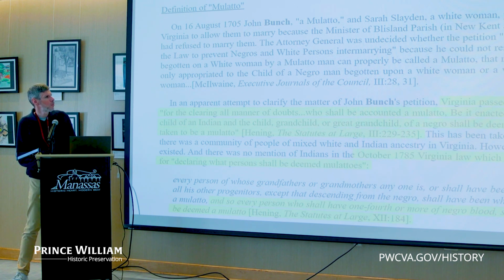To belabor complicated language, this gets quite interesting. There was a legal definition attached to this term. We think of it as just being maybe a racist term thrown around, and that doesn't mean it wasn't. But it also had a legal status in the era in which the Sidebottom siblings were born.